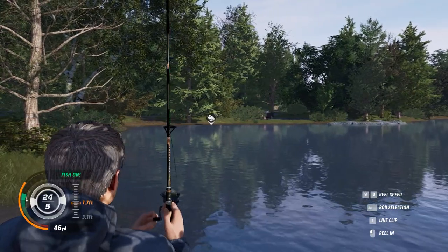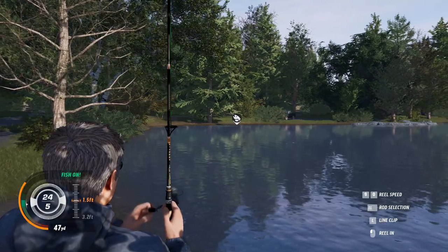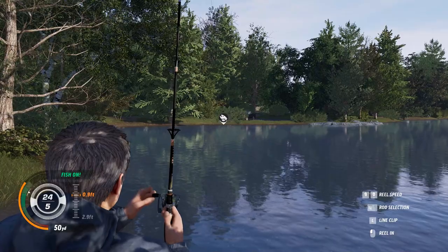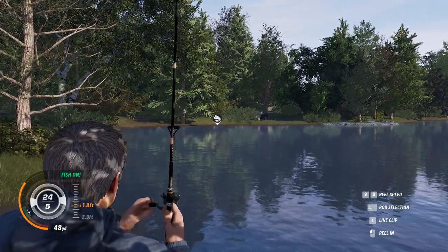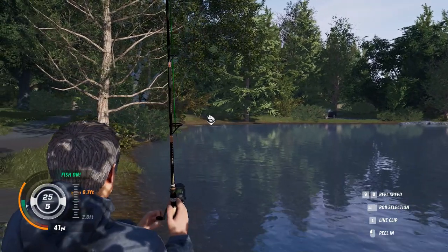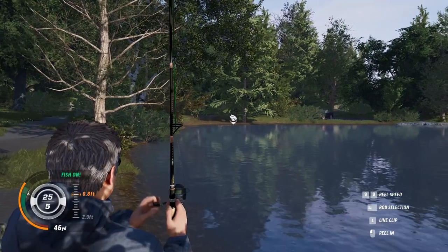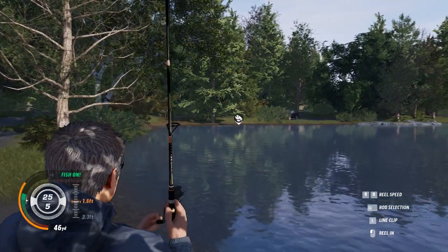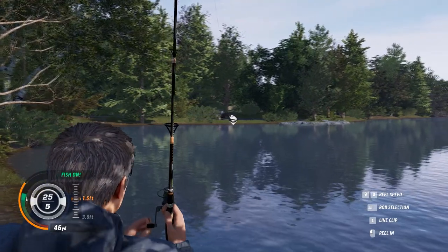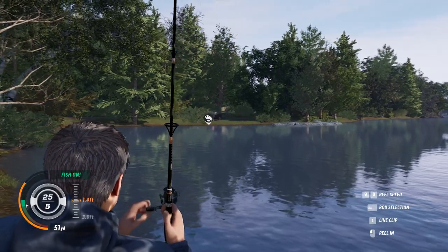And now we're gonna have to fight him like nobody's business to get him in. Either way, we have played quite long enough. We're definitely coming back here again, there's no doubt. I'm gonna try this on the boat too. Especially that other spot I've been told about. This fish isn't even budging.